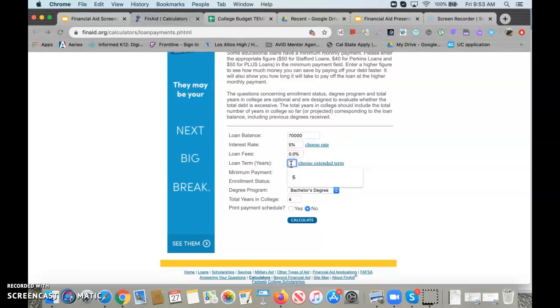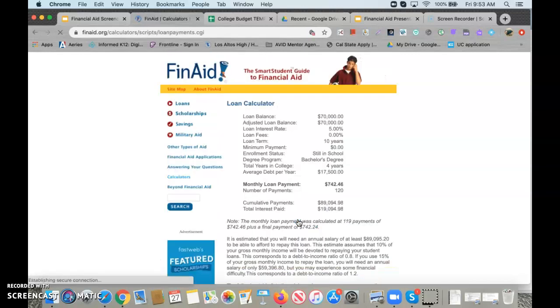For the loan term, let's say $70,000 over 10 years. The minimum payment you can leave blank, since you're still in school getting your bachelor's degree. You're planning to do 4 years of college, and then press calculate. This gives you a general sense of what it would mean if you graduated from college with $70,000 of debt. Again, that's a fluid and flexible number because interest rates change, and Parent PLUS loans have a higher interest rate.